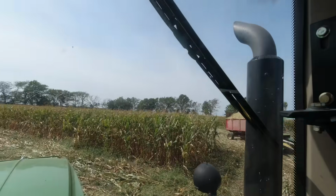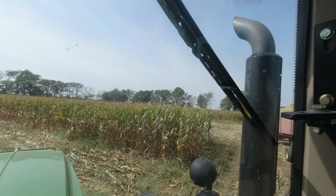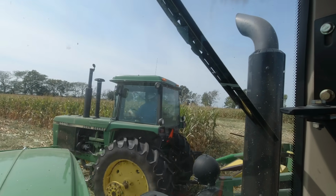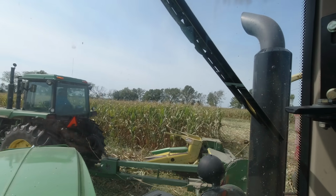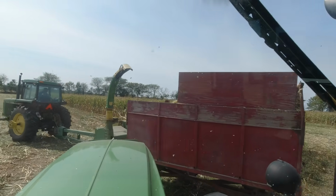I don't know if you guys can see through the windshield, but it's green at the top. The bottom part's just starting to turn brown. This is making some really nice feed. He's got a dump. So I got my load on. I'm driving back across the field to the pit.